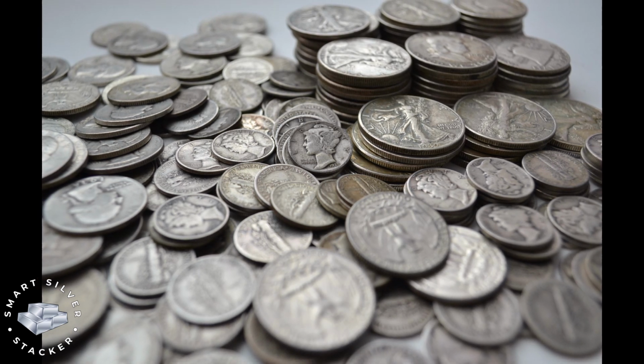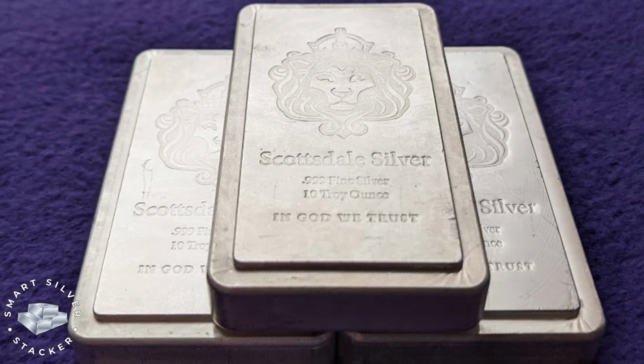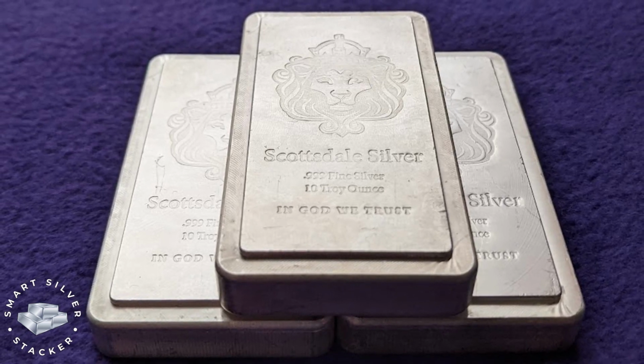And while this term is certainly by no means defined in only one way, to me, true silver stacking means getting as much weight in silver as possible for your money. And bars, they're really good for that. So that's why they are my top pick right now.